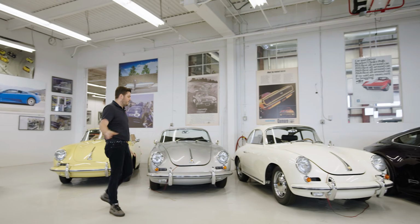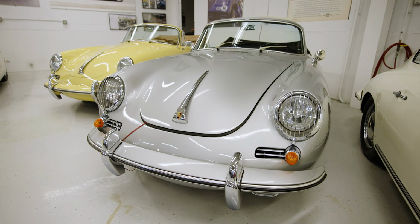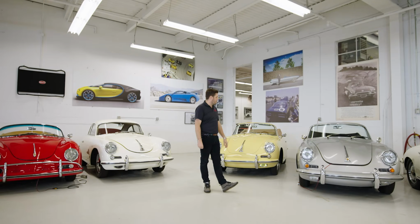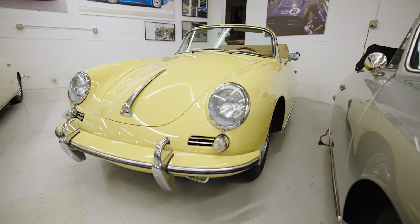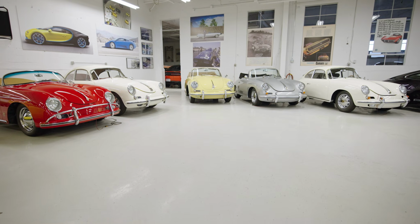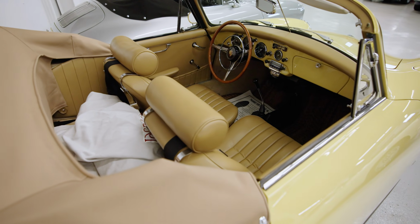And then a few more of the 356s. We have another 64. It's a C, just a beautifully restored 356 that gets driven regularly. Great car for the island. So we have our 1963 Porsche 356. It's a 60. So you kind of have the bookends, right? You have the base versus the most powerful option, and it's fun to be able to drive both. Again, a great car for the island.